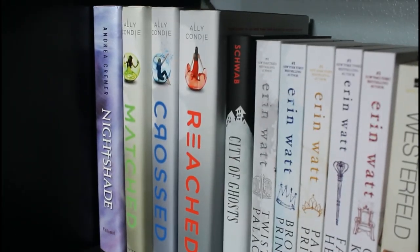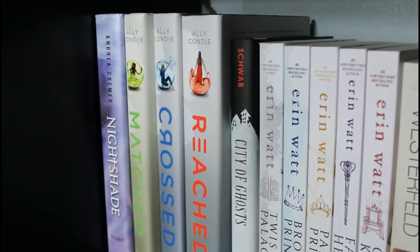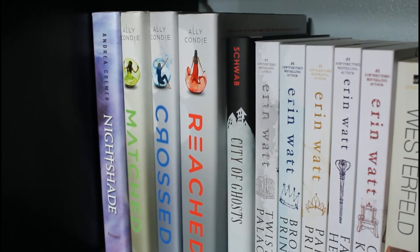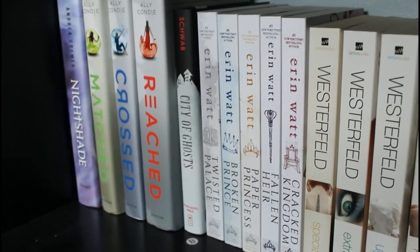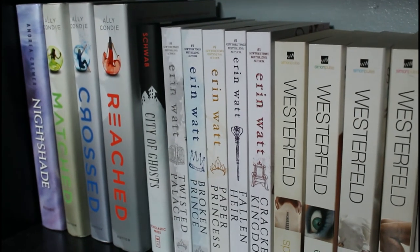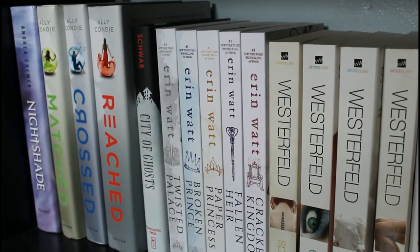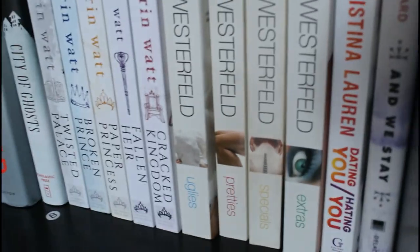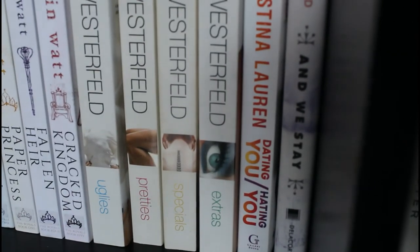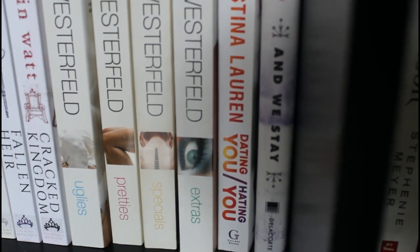My tripod cannot fit down here. So we got Nightshade, and it suddenly goes to white, which is Matched, Cross, Reach, City of Bones, Twisted Palace, Broken Prince, Paper Princess, Fallen Heir, Cracked Kingdom, and then, okay, I fixed it. So yeah, Ugly's Pretty, Specials and Extras. Then we got Dating You, Hating You, and We Stay.